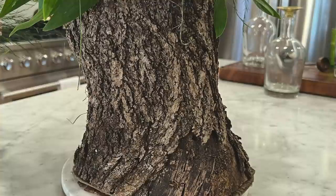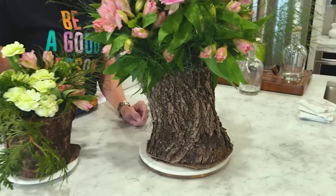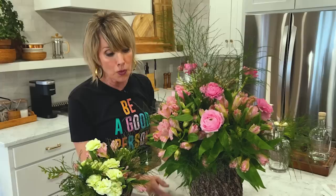And Stuart, right here is where we need to put up that link to how you can make a bark covered vase. I did this as a project for Southern Living around Christmas time one year. It was one of our more popular segments, and it's a way that you can get this look if you don't have a segment of tree trunk that you can style this way.